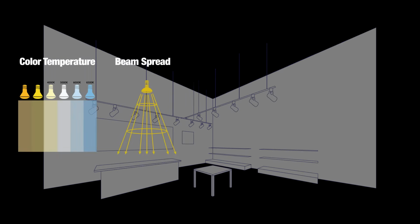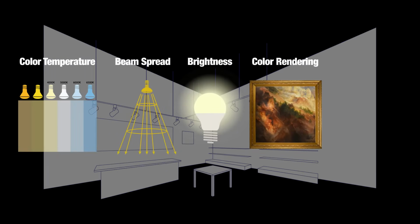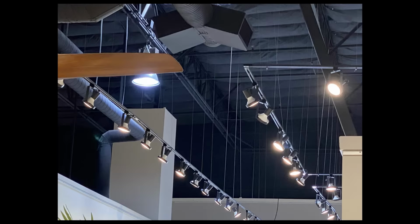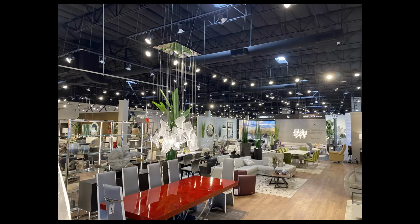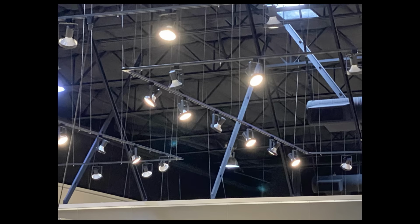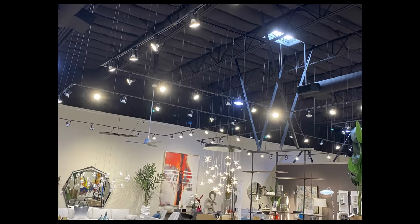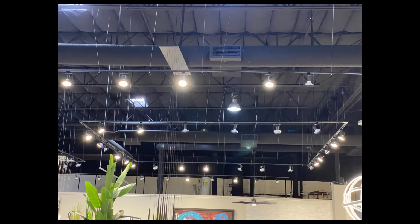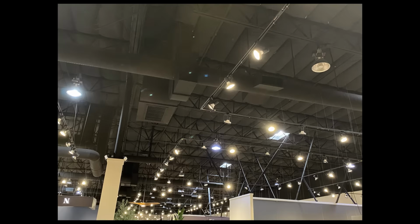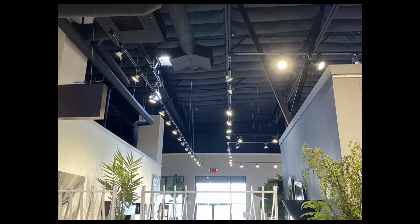Lighting any retail store has a number of important considerations. They include the color temperature, beam spread, brightness, color rendering, as well as the height and angle of the light sources. But on this project, it was the suspension system that took center stage for us. We offer the most versatile, easy to use, and inexpensive track lighting suspension system in the world, and have supplied projects in 7 different countries, as well as countless projects here in the United States. No ceiling height or type is a problem. Small projects and large projects are all easy to accomplish.